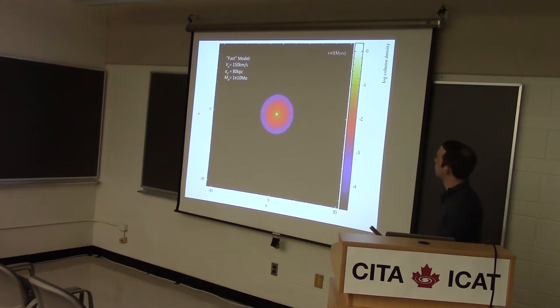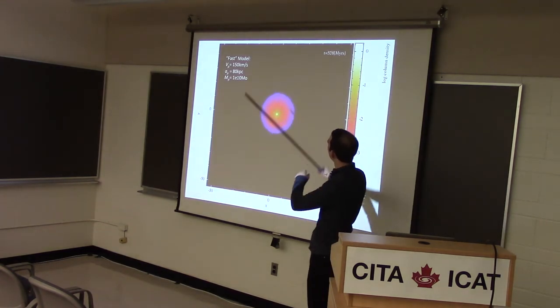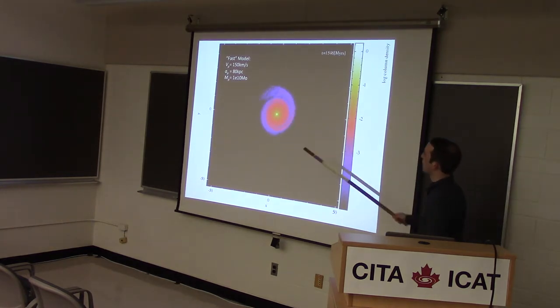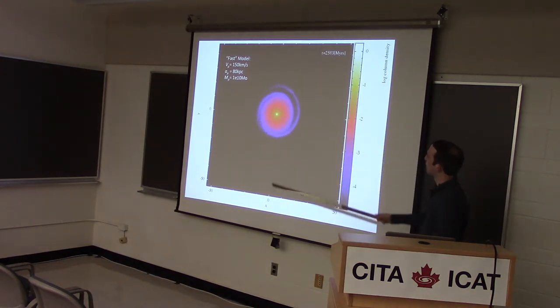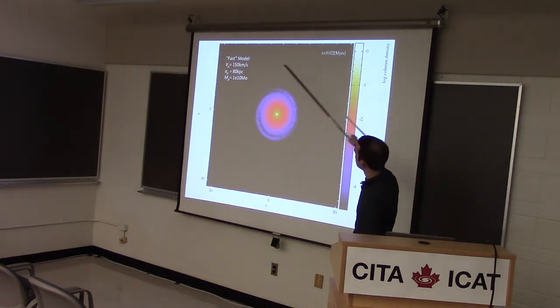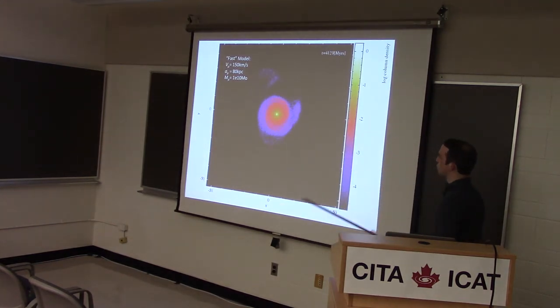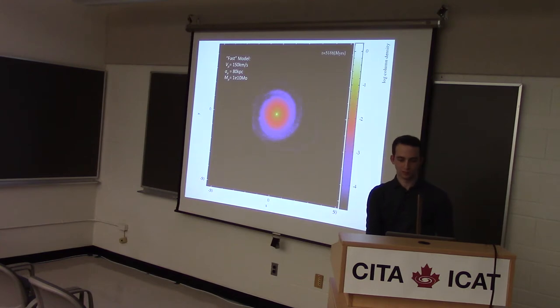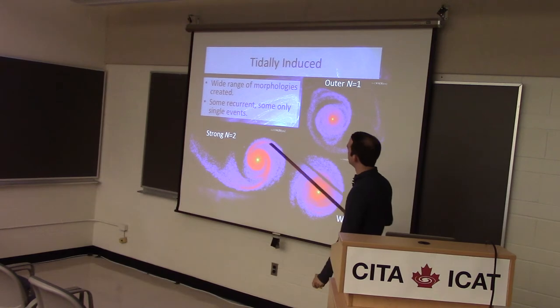Here's a quick toy model to show you what I'm talking about if you haven't been listening. So I've got a galaxy in the middle and I'm going to fire a companion at it. And we've driven some light outer arm structure. It's a simple low resolution toy model. And we're going to come back again. This companion is actually on a barely bound orbit. And we've again seeded a bit more spiral structure in the outer disk. There we go. And you can generate quite a few different structures from doing this.